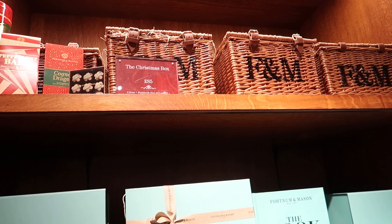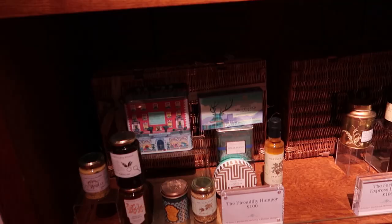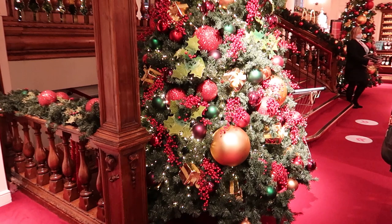They've got a variation of different books, which we'll see as we go around. So you've got a cookbook gift box for £50. And then there's some other combos, but look at that one. How good would that be if someone bought you that? I mean, honestly, I don't know where I'd put it. It's so big, obviously that's the reason why I don't have one. But as we come around, we've got this gorgeous Christmas tree.